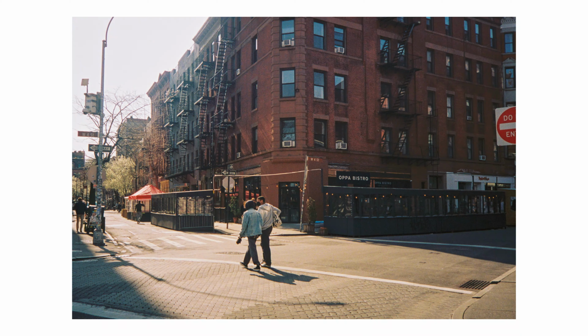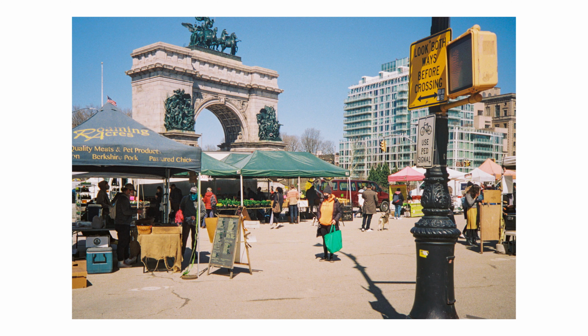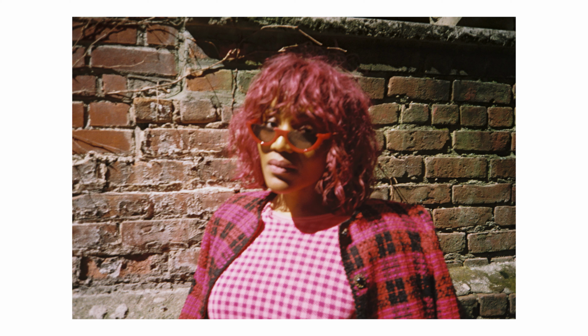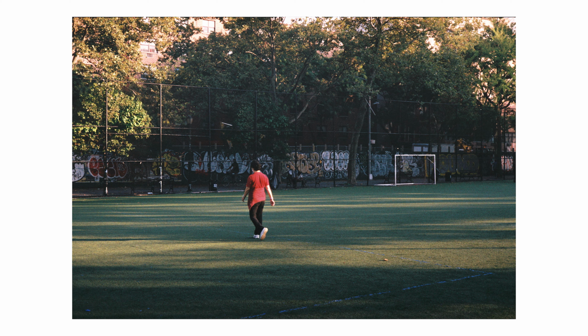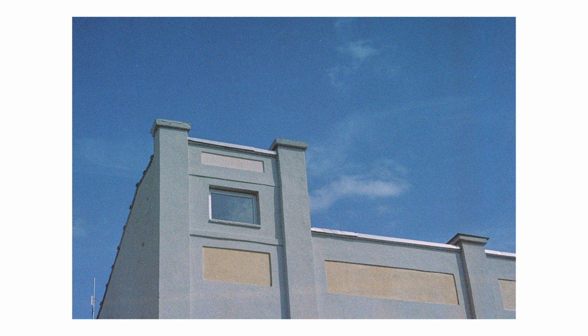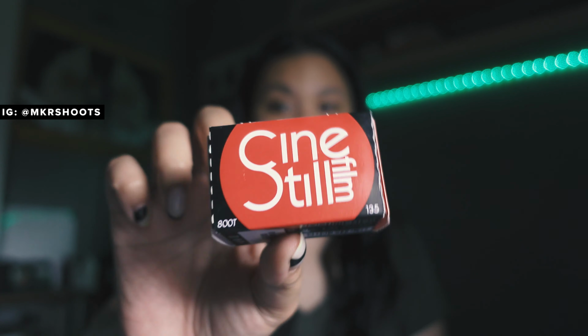Speaking of Kodak, I have Kodak Gold. I really like Kodak Gold for that golden hour look. Pretty much every photo I take with this looks like it's taken at golden hour. Half of it is not. Sometimes it's like 10 in the morning. Also Color Plus 200, another really affordable film. Sometimes I use Kodak Ultramax 400, but to be honest, the color is just not very consistent for me, and I enjoy consistency.